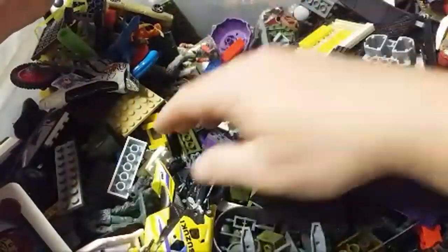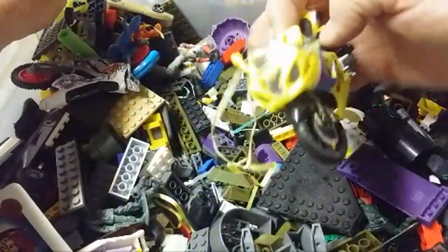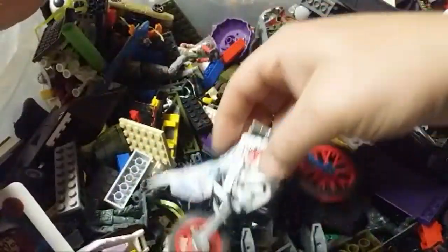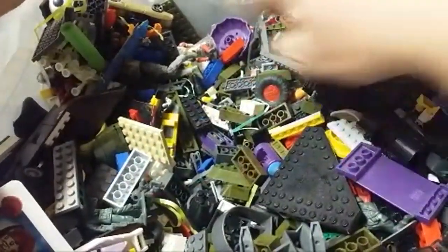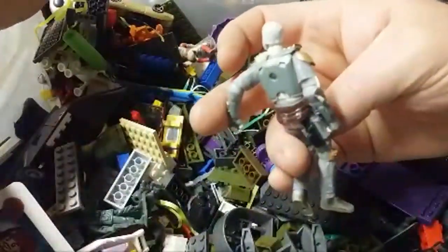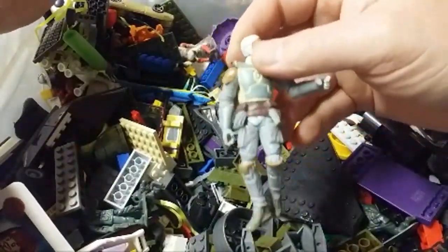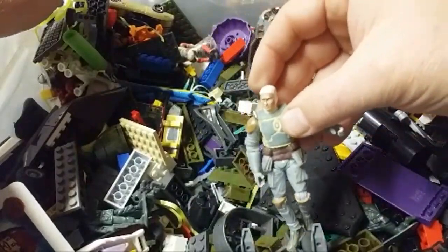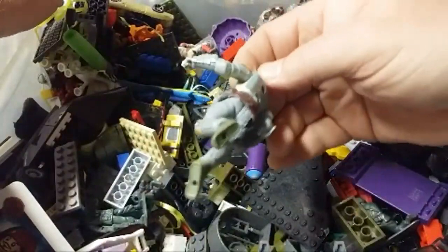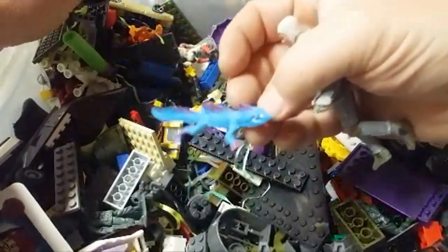We shall see. Here's another motorcycle, Suzuki with a ribbon around it. This thing is just no handlebars. I mean, nothing. What is this, Boba Fett with no helmet? Kind of looks like his armor. I don't know. Lizard.